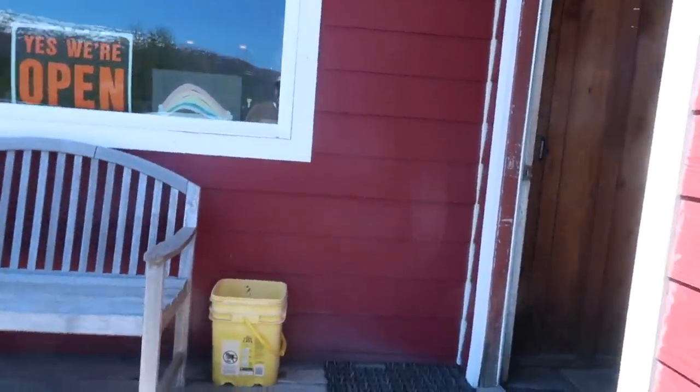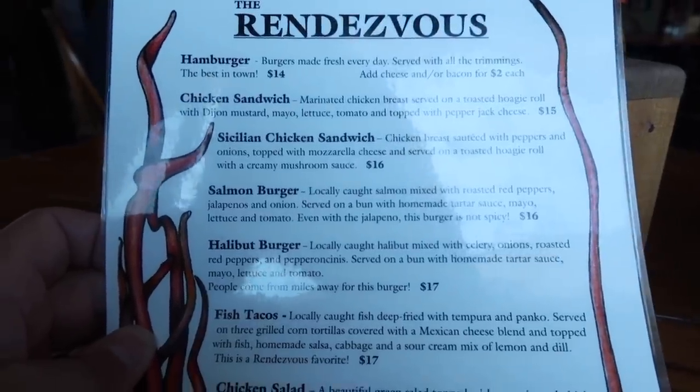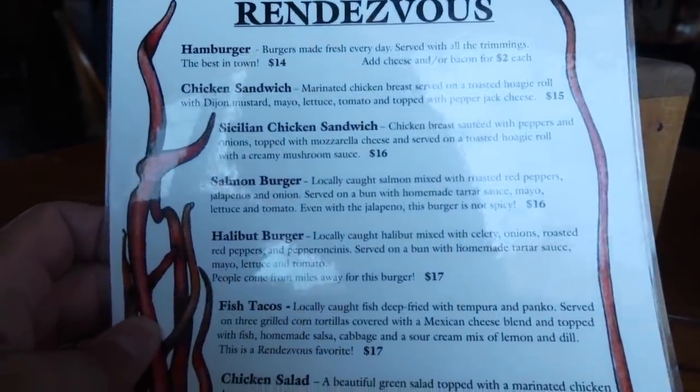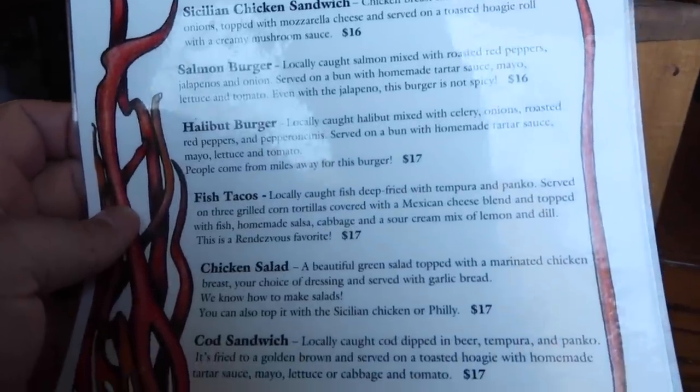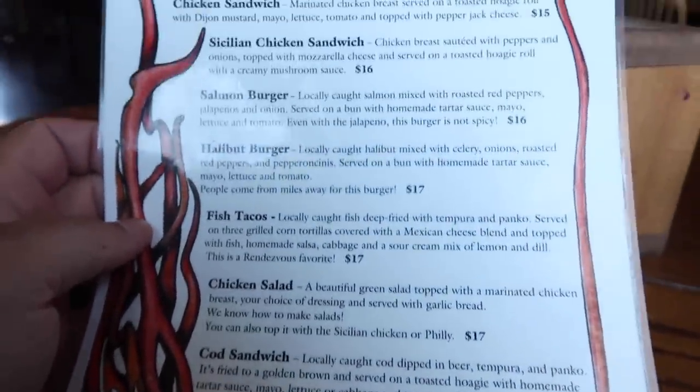All right, we've arrived at the Rendezvous here in Kodiak. I have no idea what to expect, if this is a bar or a restaurant. So here we go. The menu looks super good. They have a salmon burger, and I love all the fish. Locally caught salmon, locally caught halibut, fish tacos, locally caught fish. All of the fish is locally caught.